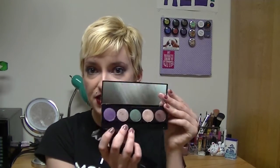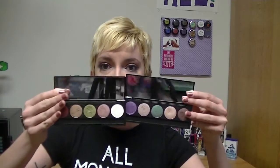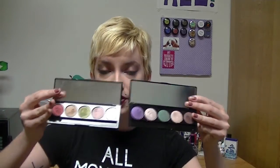These are probably my second favorite. So both of these palettes cost $25. Like I said, they're both cruelty-free. I really like the colors in both of them. I'm trying to figure out how to put both of these up here without blinding y'all. But yeah, I really like the shades in both of these palettes, and I'm going to do some swatches in just a bit. I got these on Monday.